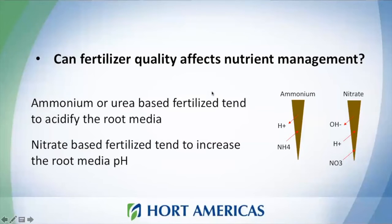So ammonium-based fertilizers will tend to acidify the media. That is why when you have high alkalinity, you can use ammonium-based fertilizers to try to keep the pH down. Nitrate-based fertilizers tend to increase the root pH. So usually we recommend nitrate-based fertilizer or fertilizer with a combination of both.